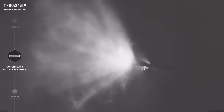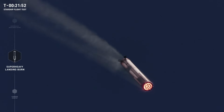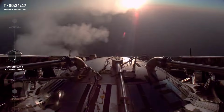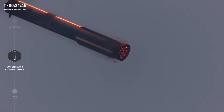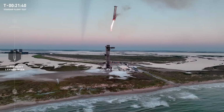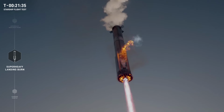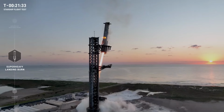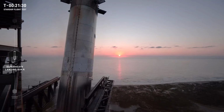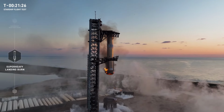The booster then performed its boost back burn, which brought it back on a trajectory to the launch tower, back to the Gulf Coast. We can see here the booster descending through the Earth's atmosphere. It broke the sound barrier again as it was coming back through. Those Raptor engines relit, and then the moment that made us all lose our minds, the booster came back for a successful first ever catch by the chopstick arms back at the exact same launch tower that it launched from.